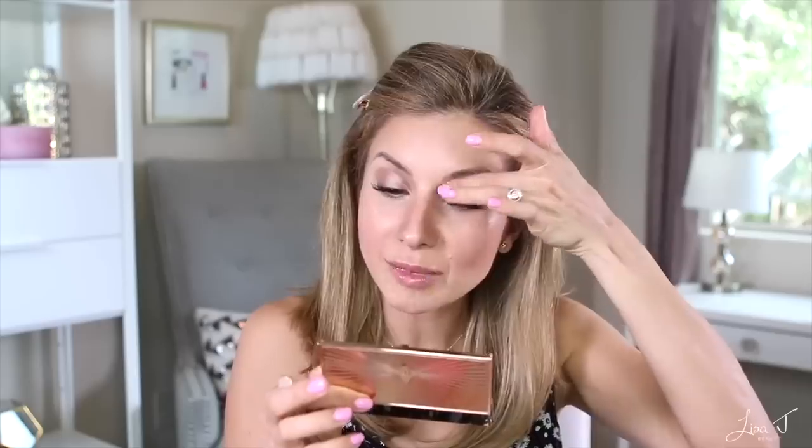Normally I throw this on and then I don't even mess with shadows. I'll just put this on my eyelid, blend it out with my finger. Maybe I'll throw a color in my crease. And then I'll just go. So quick, so easy. It wears all day. It's not heavy. It's very sheer and beautiful.